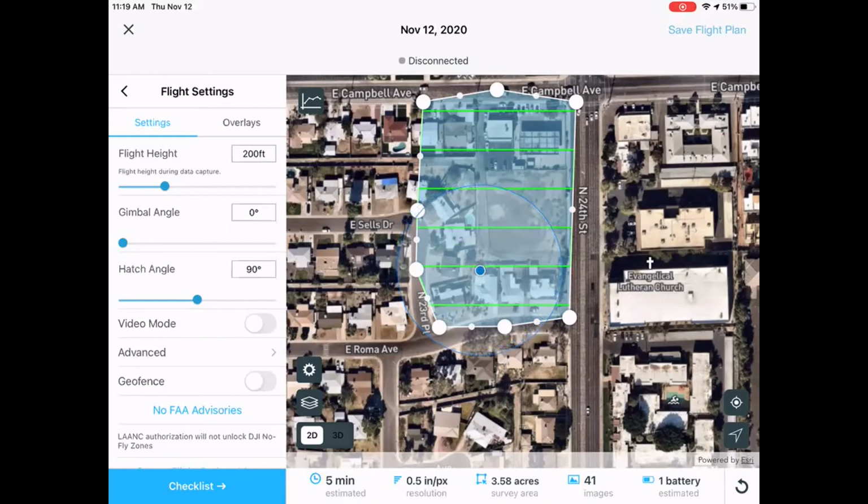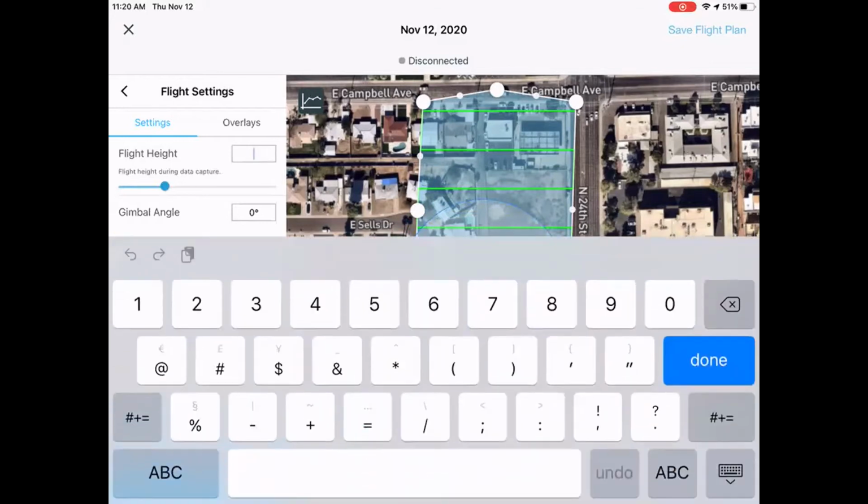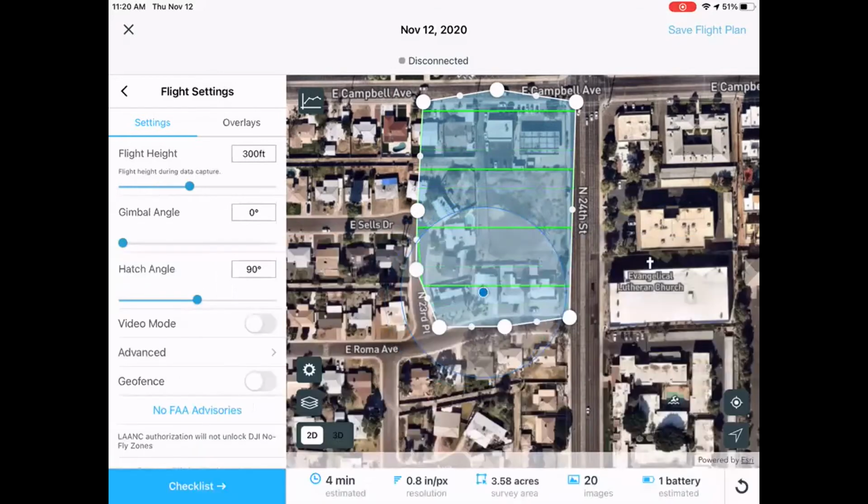Now, if you could, I'd like you to pay attention. As I manipulate things here, keep an eye on the bottom part. See the 5-minute estimate, 0.5 inch per pixel, 3.58 acres, 41 images, 1 battery, things like that. Basically, it's going to be giving us direct feedback here. So first of all, I'm going to move this. It's at 200 foot elevation, but let's change that. Now something you notice is that our inch per pixel, or our ground sampling distance, has now increased to 0.8 rather.